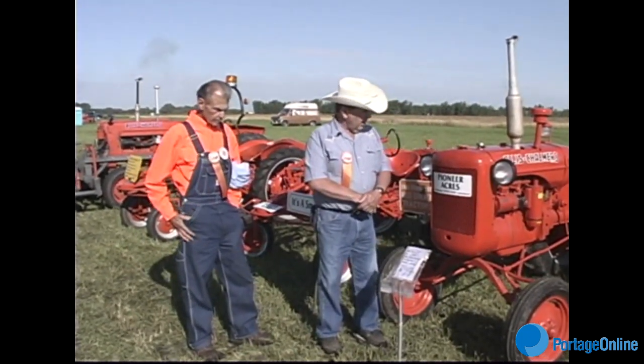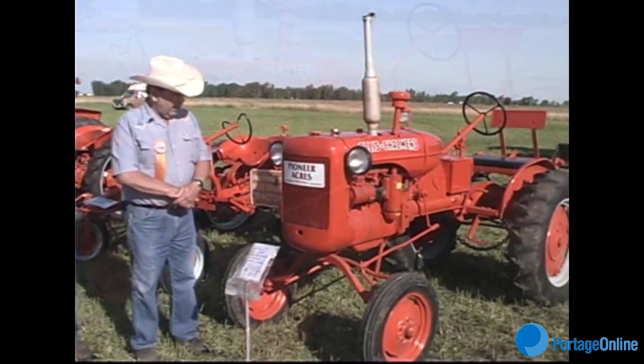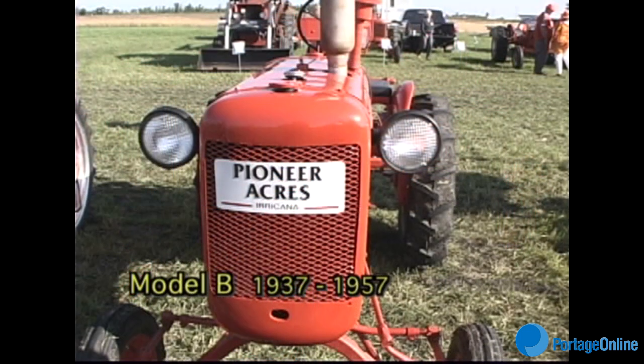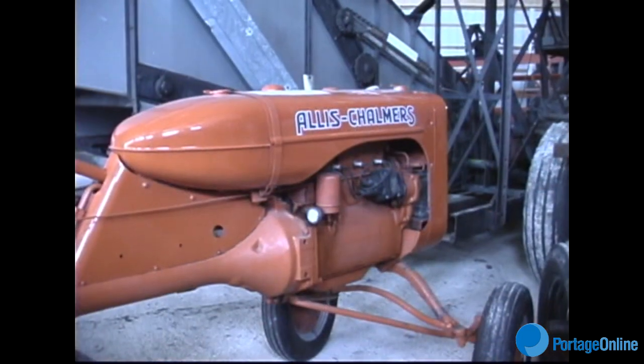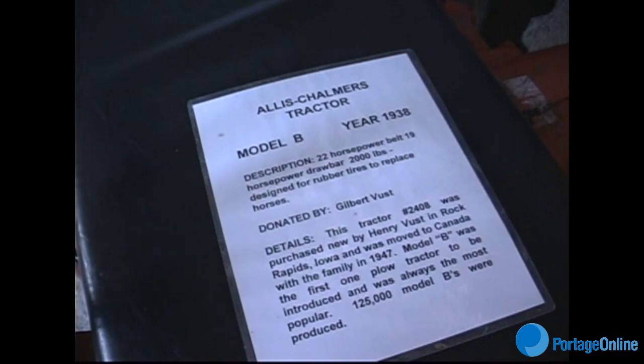We're looking here at a Model B tractor, introduced in late 1937, and again Alice had the tractor ready and didn't have their engine quite ready, so approximately the first 100 of these were built with Waukesha engines, and then about first of the year '38 they all had Alice Chalmers engines from then on. And in 1940 that basic tractor was made available with a tricycle front and a wider rear tread to make it a full 2-row row crop tractor.